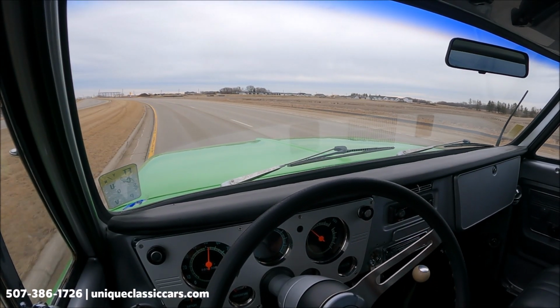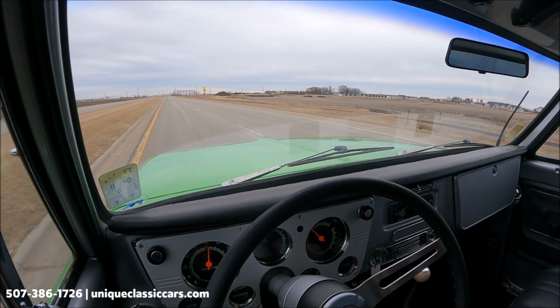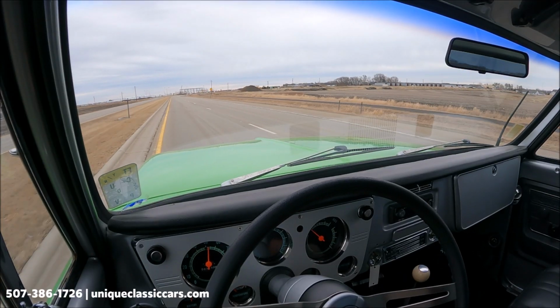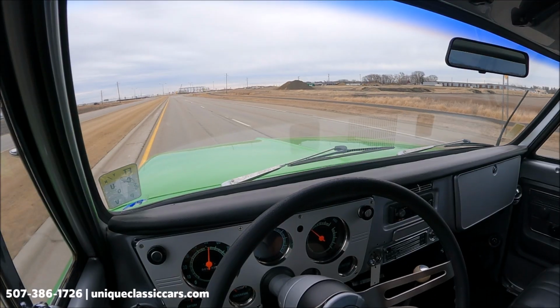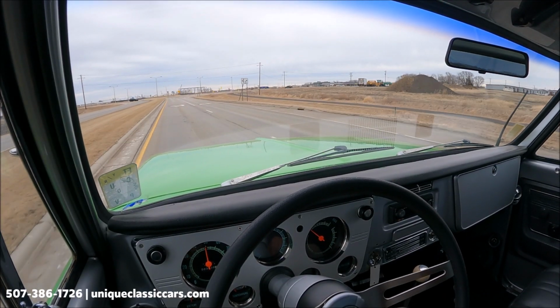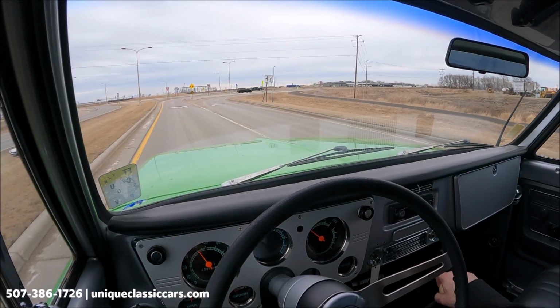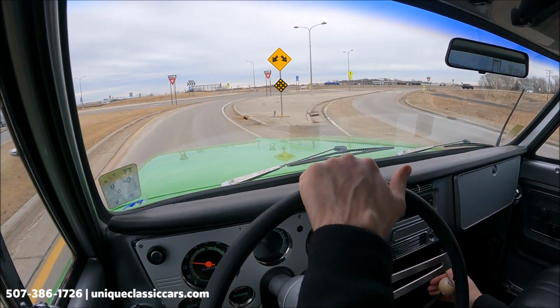The windshield wipers also work and the blower motor works. We have the heat on a little bit today. Aftermarket seats, if not possibly later model factory seats from another vehicle, with fold down armrest and storage and cup holders. Makes the interior nice as well. Brakes are working as they should.